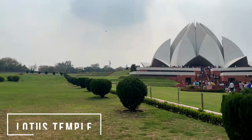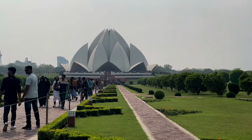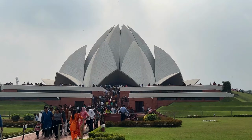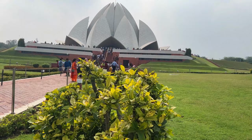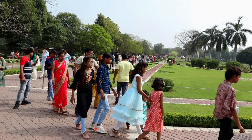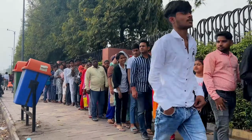Our last stop is the Lotus Temple. This is one of Delhi's more recent constructions, built in 1986, and is a Baha'i house of worship. It stands at 34 metres tall and is composed of 27 freestanding marble-clad petals. Like all Baha'i houses of worship, the Lotus Temple is open to all, regardless of religion. Visitor entry here is free.